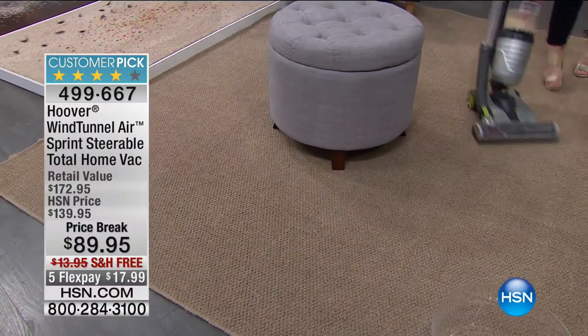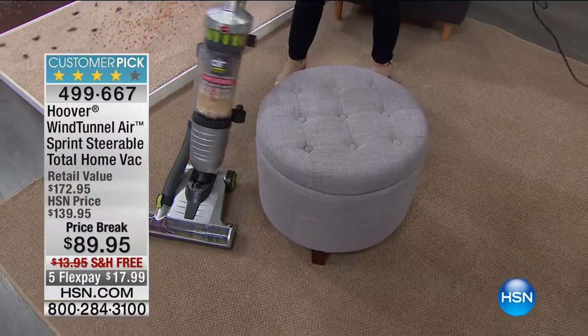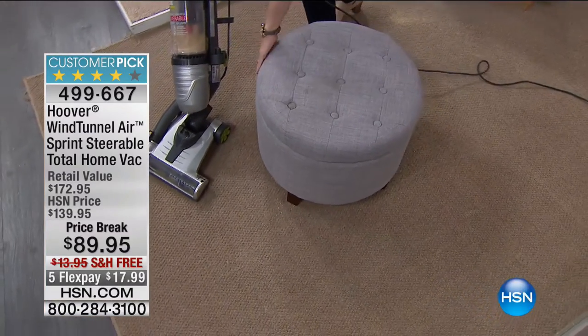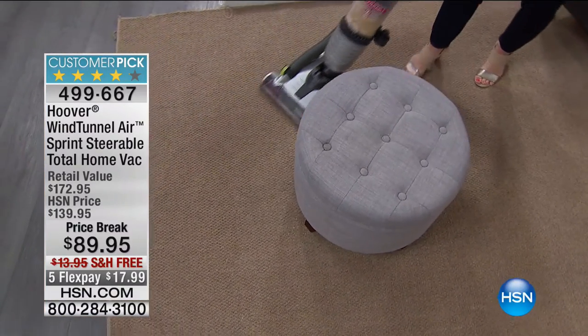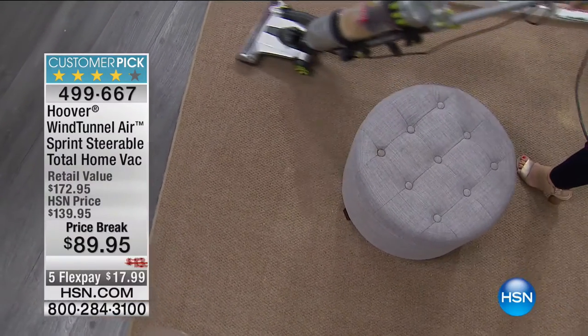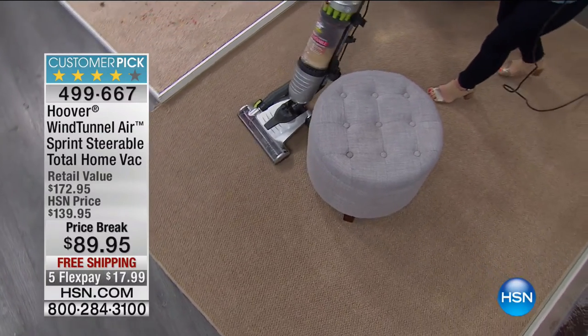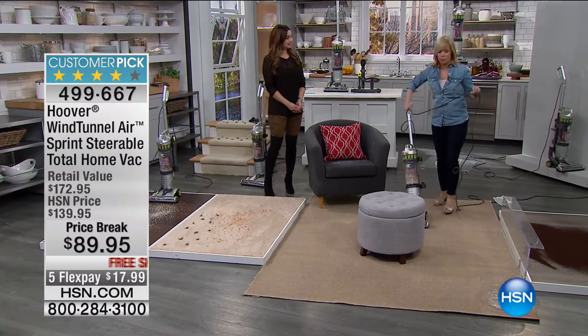And then I want to show you too. So when you go around your furniture, you can do this so you don't bump your furniture right there. So if you don't want to bang your hardware, your cupboards or your kitchen cabinets. The furniture feet, yes. The furniture, exactly, your antique furniture. It's got all this maneuverability, which I love.